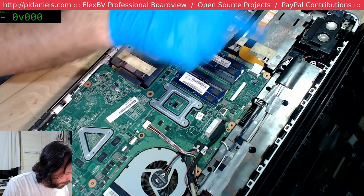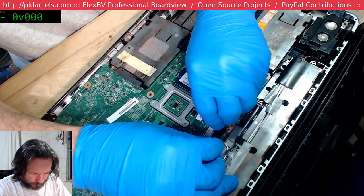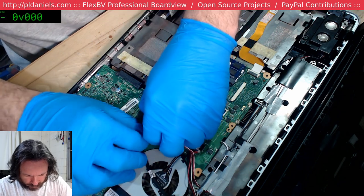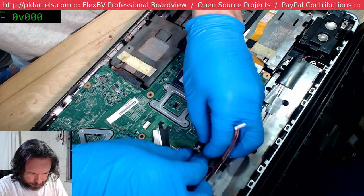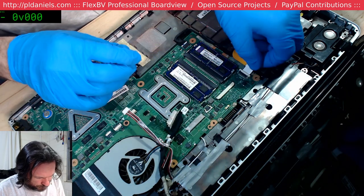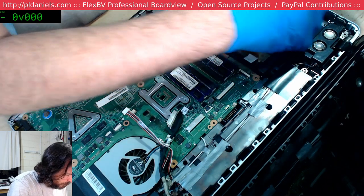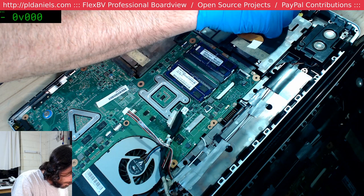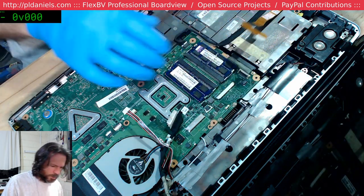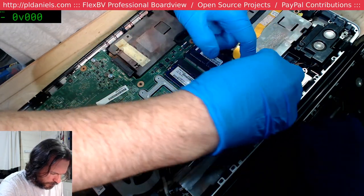Right, so that goes to that. Flex has been replaced. Let's just get it all out of here. Then we can have a look top and bottom. Gives ourselves a chance of... Yeah, that flex wasn't actually pushed in all the way. Could it be? Could it be?